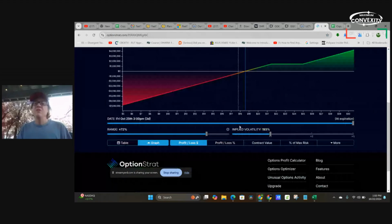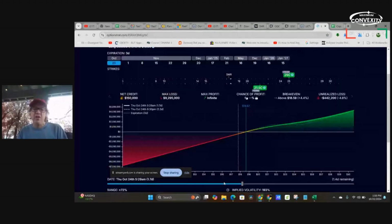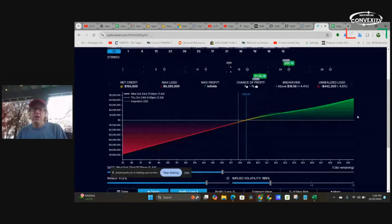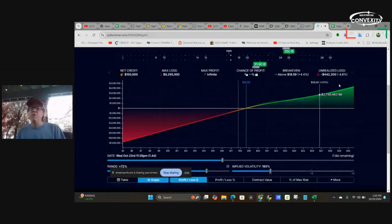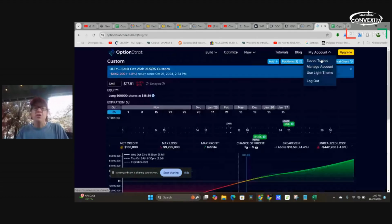Look at this. Of course, once again, he's not going to hold it to get the flat spot on the chart. He's going to flip it before then, but I wonder if this stock does make a huge rally. You could see that upside's unlimited, so that's what we like to see. All right, so that's SMR. That's an interesting one to look at as well.